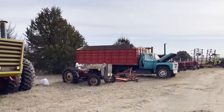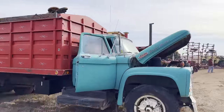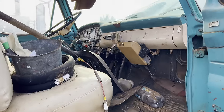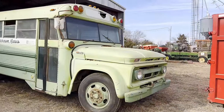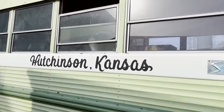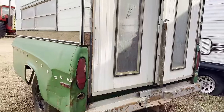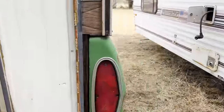There we go. I found them. Big old truck. Big old Super Duty. Got the hood scoop on it. Pretty clean looking little cab. Not in too bad a shape, really. And here's another one of the main things I wanted. This side's kind of rough. In the pictures, they only showed this side.